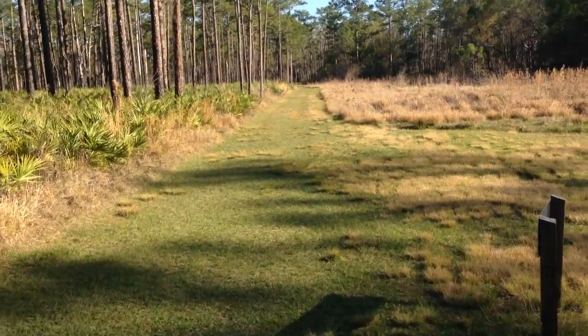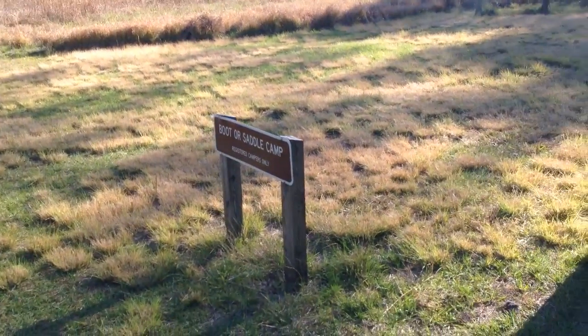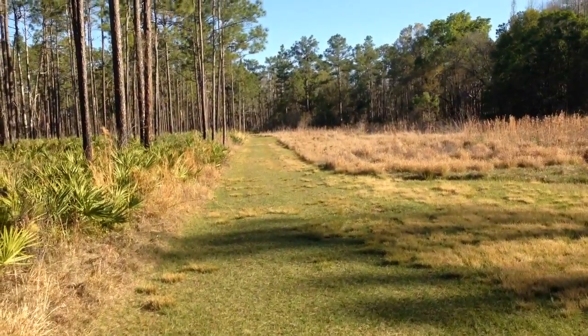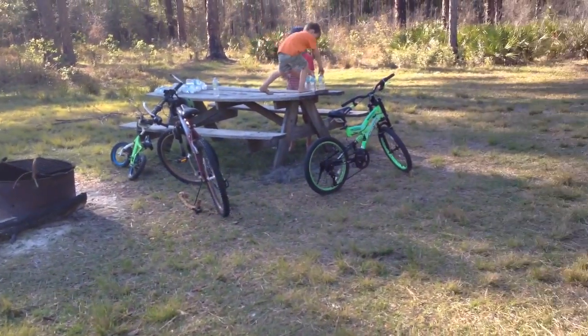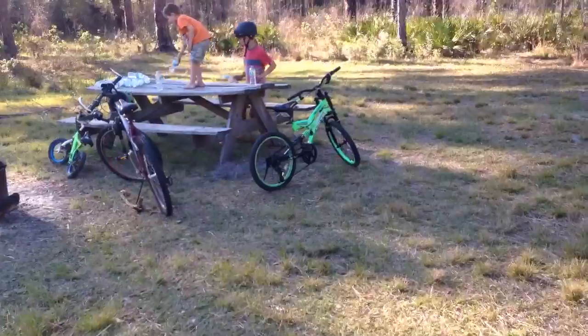And there's a couple of these sites. It's $5 a night to camp at these, but you gotta hike everything in and hike everything out. You can't get here by car. It's only for the rangers who can drive back here. Alrighty, we'll do one more little trek back to the car, and I'll make a signing off video.